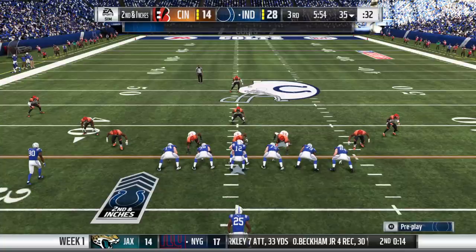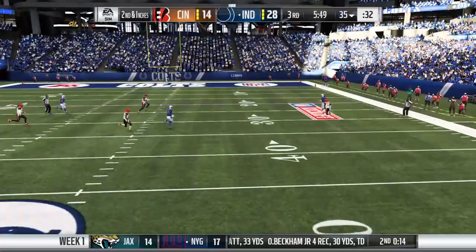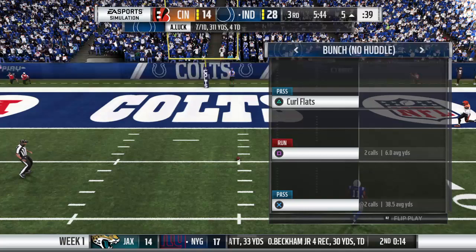Off of play action, Luck. Now he'll let it go deep right side. This is caught inside the 15. A big play there for Indy. 61 yards.